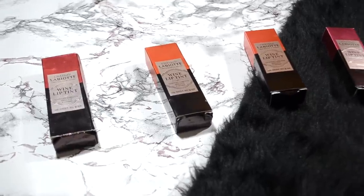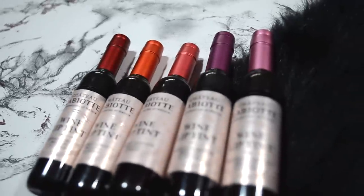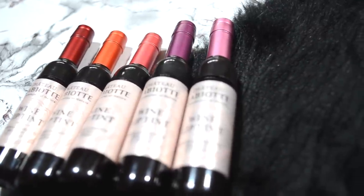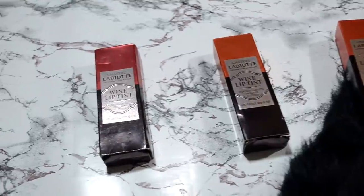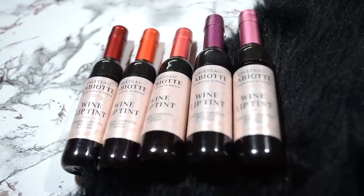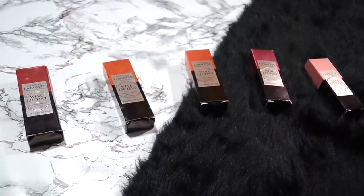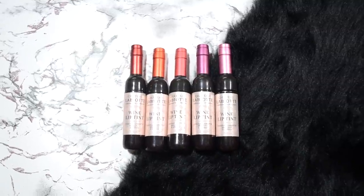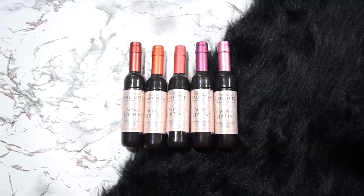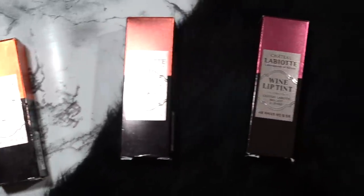They also sent me these wine lip tints. You know, lipsticks are cool and all, but I would literally die for lip tints. The packaging is beyond gorgeous and so amazingly detailed. I simply adore the cute little wine bottle packaging. It says that it is a long-lasting lip tint containing extracts from French premium wine for a stronger moisturizing and covering effect. Not only do these lip tints have wine extract, the shades are also inspired by wine.